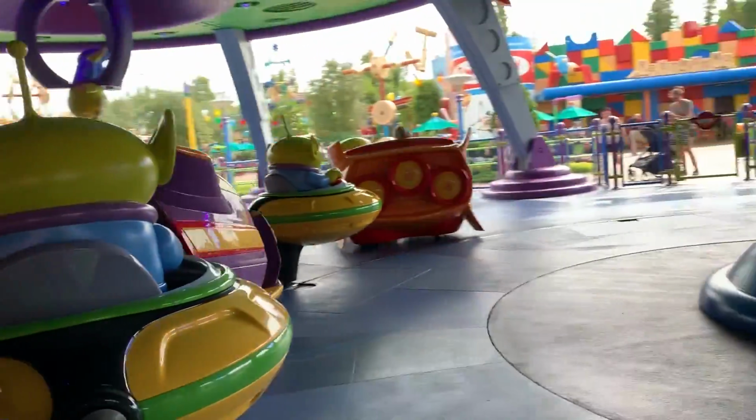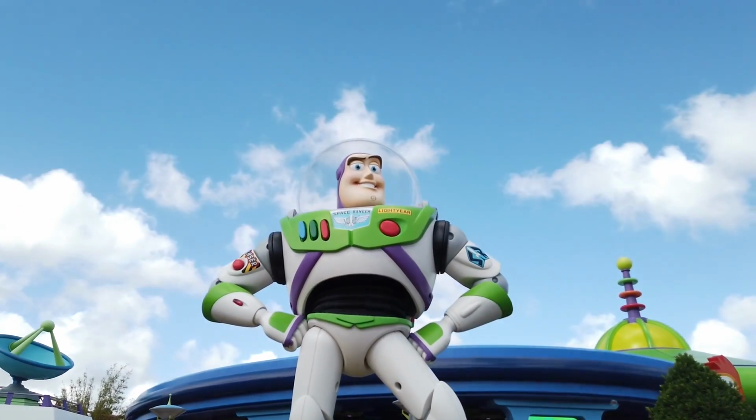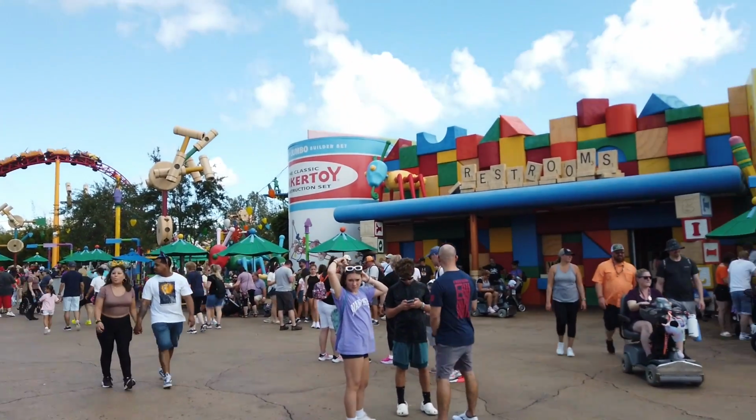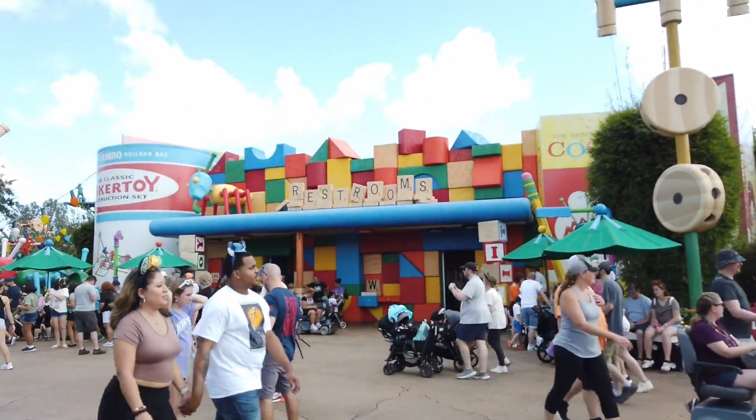And if you don't want to wait in a super long line to meet Buzz in real life, you also have this cool statue to take pictures with over here. Across from Alien Swirling Saucers is actually the only restroom here in Toy Story Land, and that wraps up all of Toy Story Land for us.